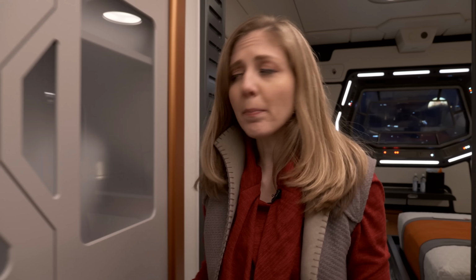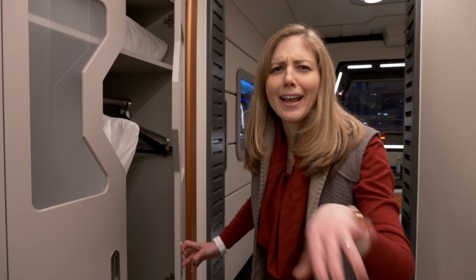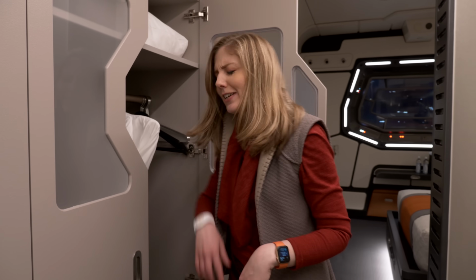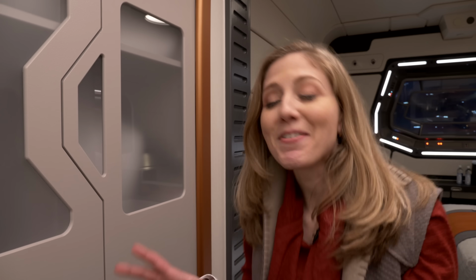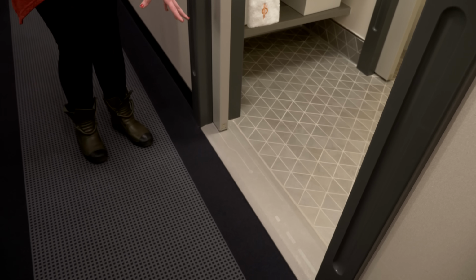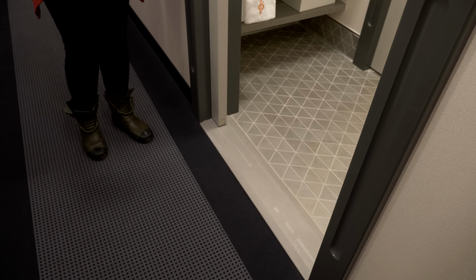Little note, little tip. Be careful. This is like right at your face level. I already hit myself. I know. I'm a little clumsy. So everything is a weird shape. It's cool. Look at the floor over here. It looks Star Warsy in the border between the bathroom and the carpet. It's just kind of crazy.